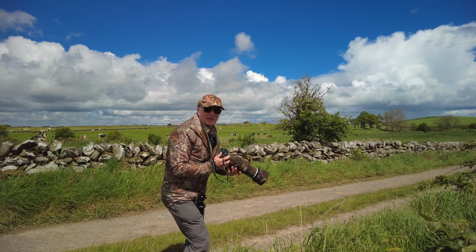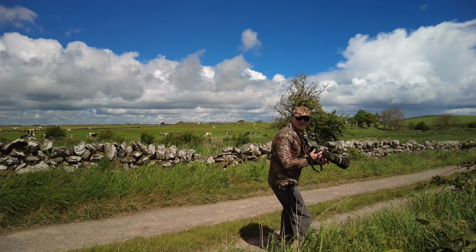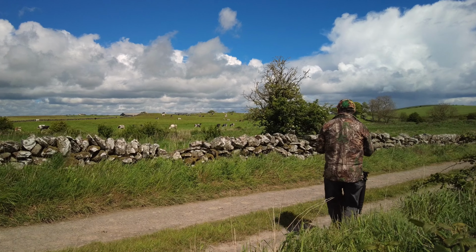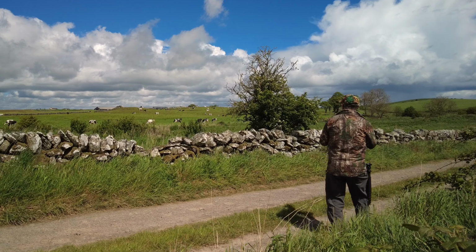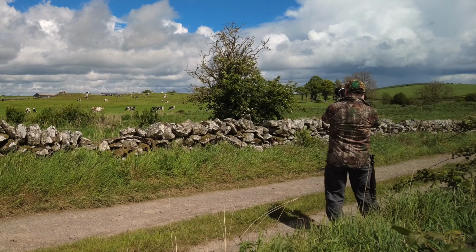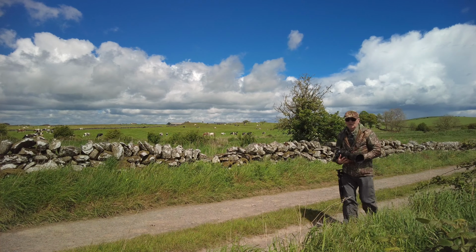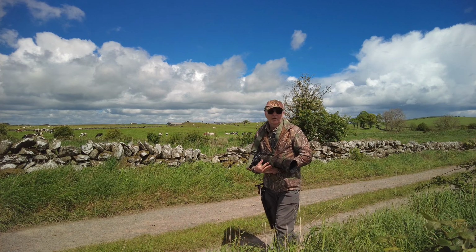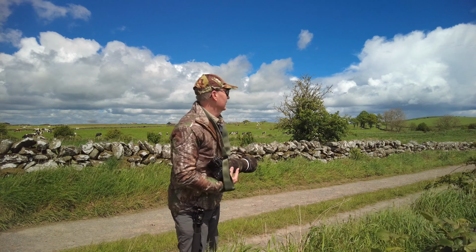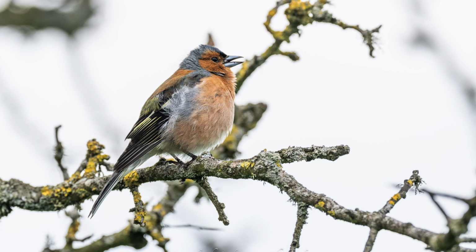Okay guys, we're back in business. It's the other side of this branch. So, can we get a shot in before it sees me? Well, the good news, folks, is I managed to get a shot away. The bad news, I don't think it was a yellowhammer. I think it was a chaffinch. Anyway, who cares what it is? It's the shot that counts.